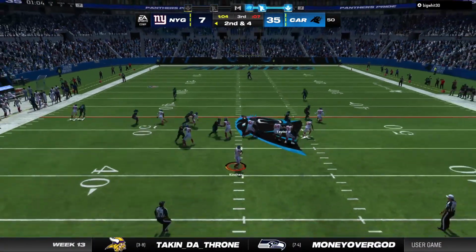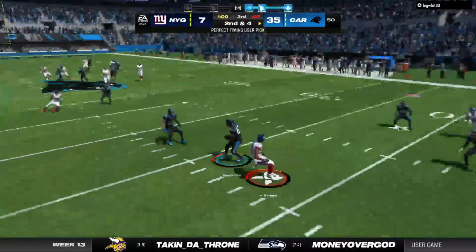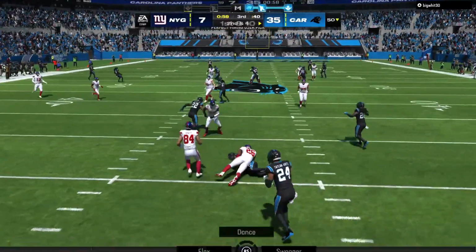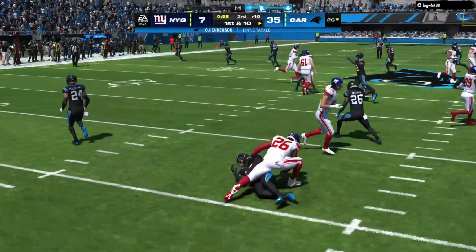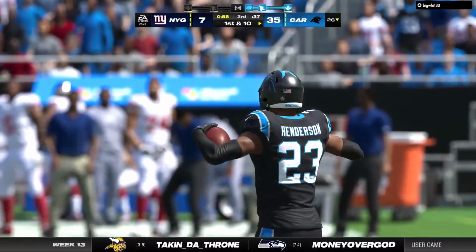From the midfield stripe, they'll look to throw. And his pass is intercepted for the 4th time today. It's C.J. Henderson picking it up. And the Panthers are going to have it here just past the 25.